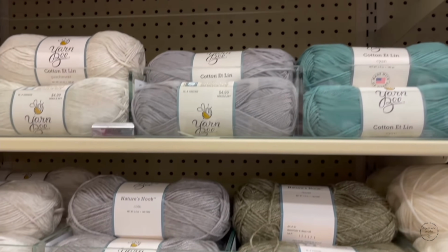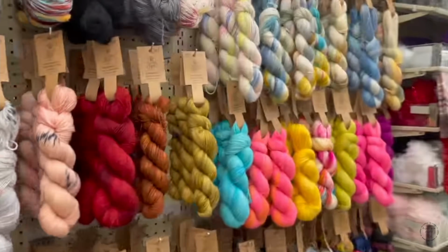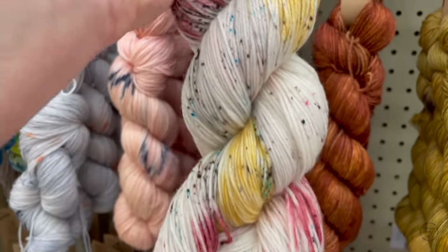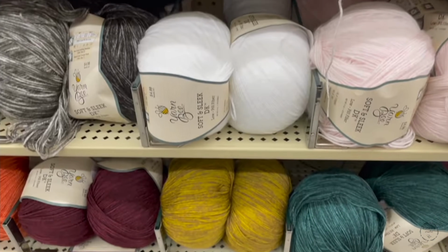Let's start off with the planner. The planner is the type of person who buys yarn with a purpose. You know these people, they like to plan ahead. If they're getting ready to start a new project, they have already calculated how much yarn they're going to need so that they never end up with a different dye lot in their colors.